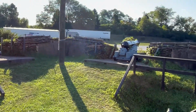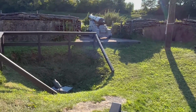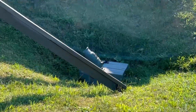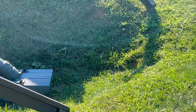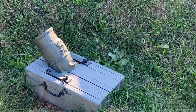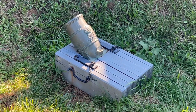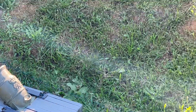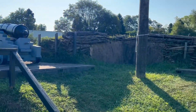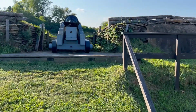So as you can see, we have our 2 artillery pieces. These are mortars. Let's go do a close-up of one. So these here will lob a shell. And I've gone over a lot of artillery at Fort Ligonier and Fort Ticonderoga. And we will go up here to this naval gun.